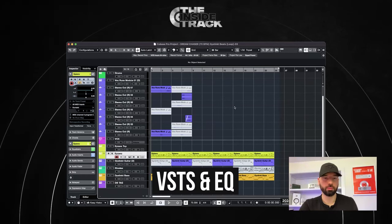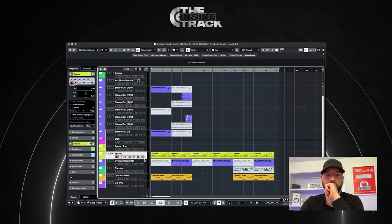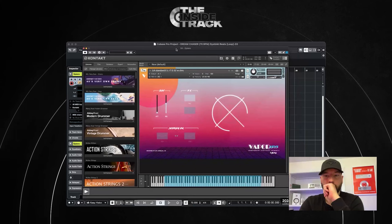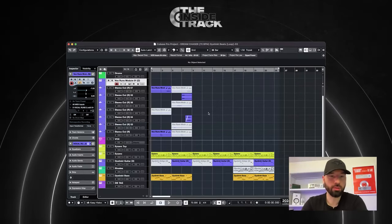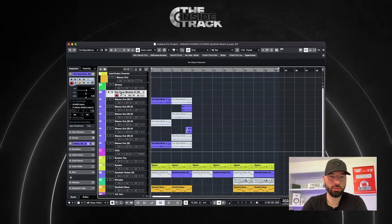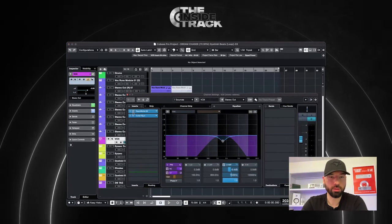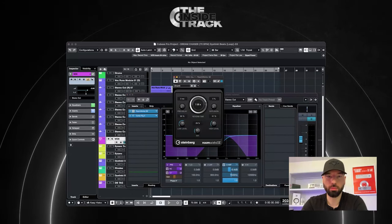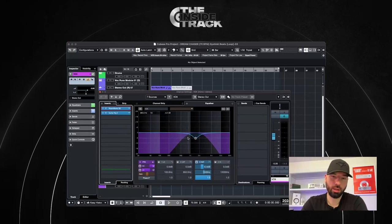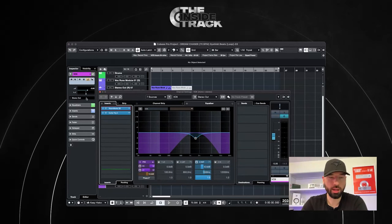For the 80s vibe, you really want to use a DX7 type of piano, or Omnisphere has some really good ones. But for this particular one, I used Vapor Keys, which is a Kontakt library. For the vocals, I used the Vocal Runs module by Studio Linked. And as you can see here, I used Guitar Rig and just a reverb inside Cubase, EQ'd, and that's pretty much what I did, just added some gain.